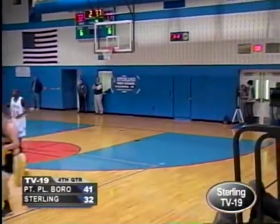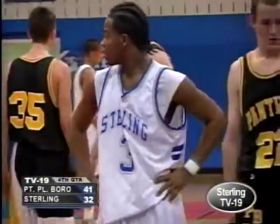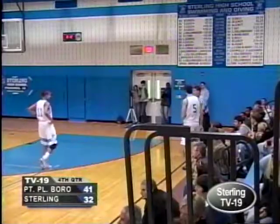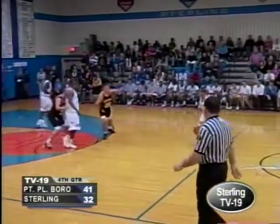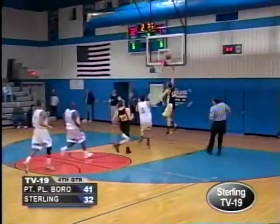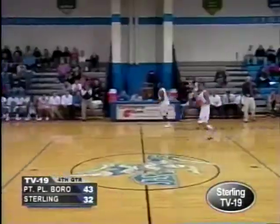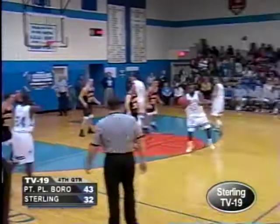You get a break here. Jack is going to inbound the ball to Mike. Super fans trying to get the team pumped up. That's number 12, Michael Jordan. 43-32. They're down by 11 points.